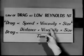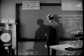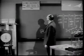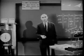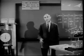Now, logical as it may seem to be, the postulate that inertial forces are entirely negligible at low Reynolds number is so sweeping an assumption that one should not accept it without some experimental verification. To test the formula, we may choose a particular geometrical shape and carry out systematically a series of experiments in which we measure the drag, the speed, the viscosity, and the size. Then we can see whether these four quantities fit together in the form required by Stokes's law. And this, in turn, will be a test of whether the inertial forces can indeed be neglected at very low Reynolds number.